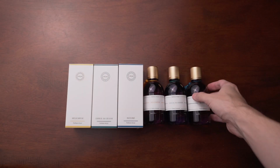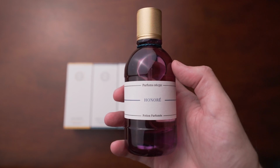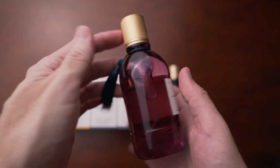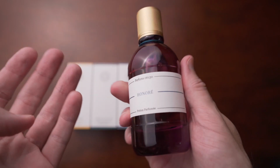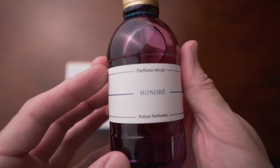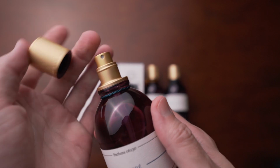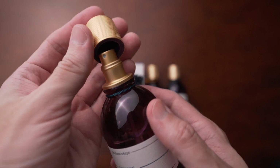And last but certainly not least are 2 fragrances from the house of Parfums 06130. Now, first of all, let's just take a second to appreciate these bottles because they are absolutely gorgeous. I love these bottles. The reason why they're that purple pink color is that these are resistant to UV light, which I think is fantastic. They're thick glass, and of course they have those beautiful hand-cut silk tassels on the side there, which is a nice touch.